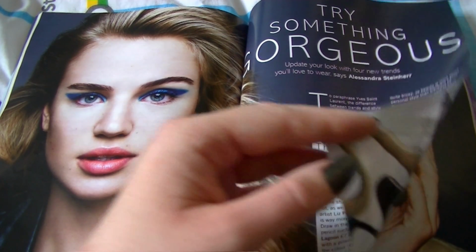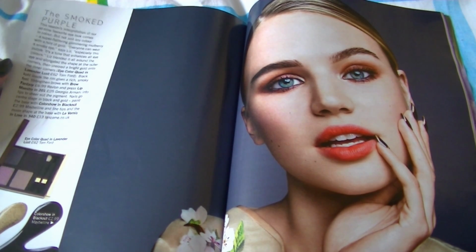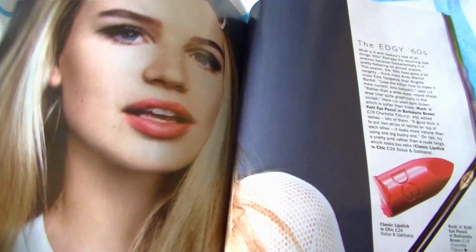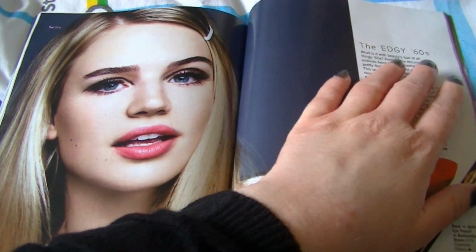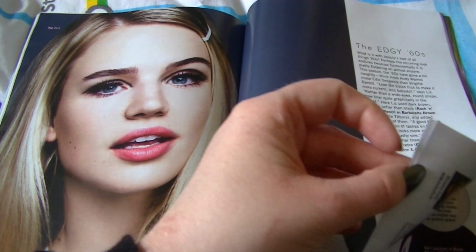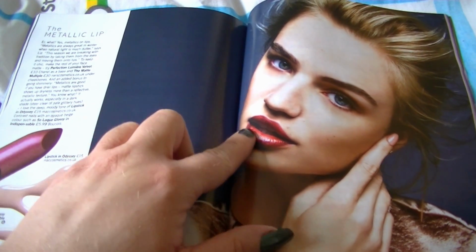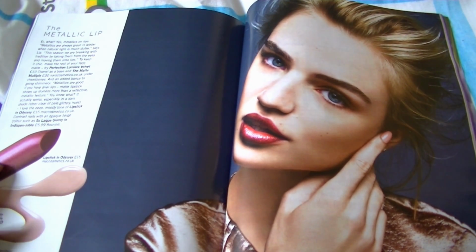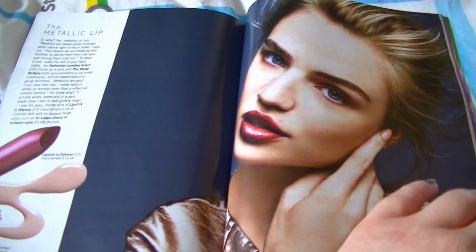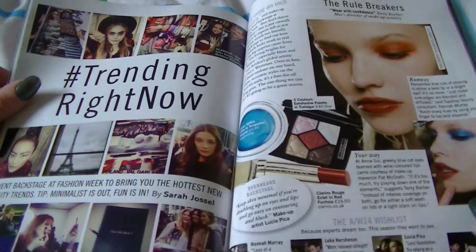Different makeup products and things. Again, I'm not the biggest fan of the 60s, and a lot of this issue is very 60s. Quite like that colour. It's Lipstick in Odyssey from MAC, £15. It's not too bad, but I don't think I'll be buying it.